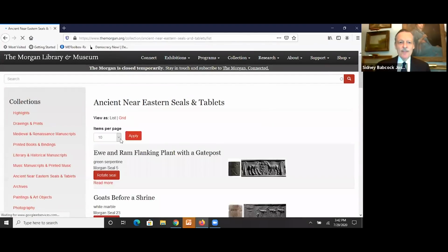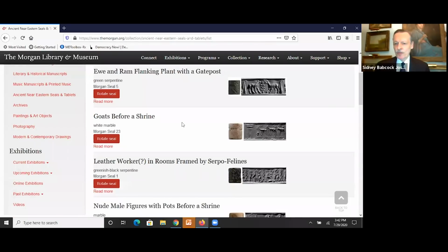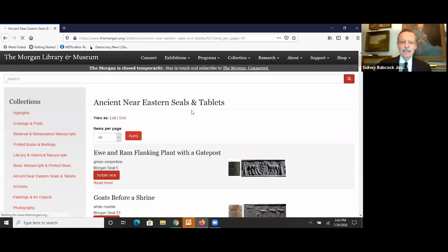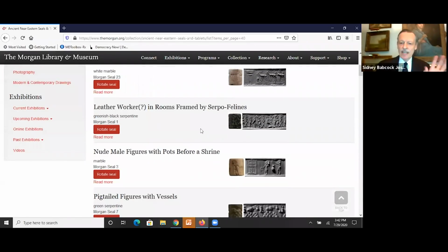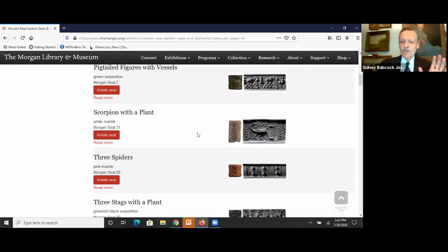When you go to Browse Images, you get all of the seals that are on view in the North Room, plus some extras. There are about 100 things now on the website. I like to look at, rather than 10 to a page, I like to go right to 40 because I want to see as many as possible all at once. So you go to 40 and then apply, and then you get 40, and you scroll down to choose any you like. I'm just going to show us several. They are really just so exquisite, and to have this tool.